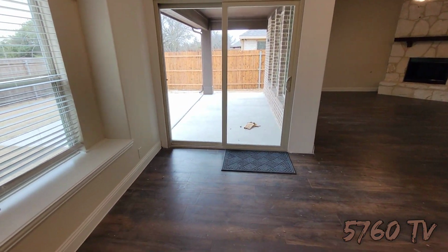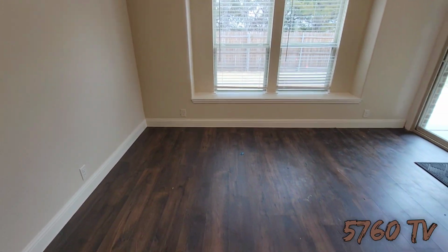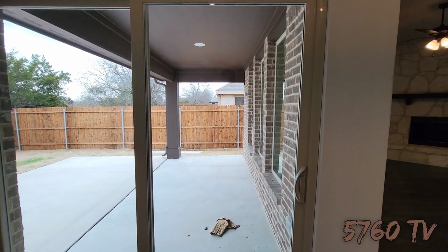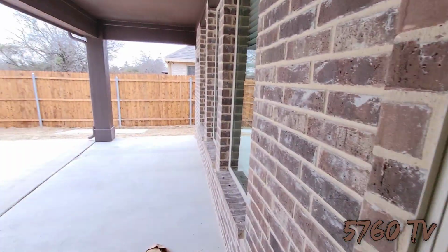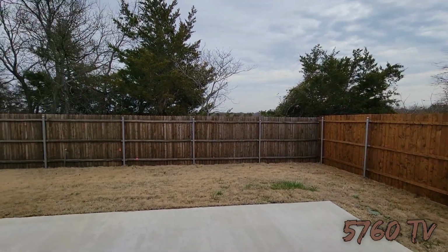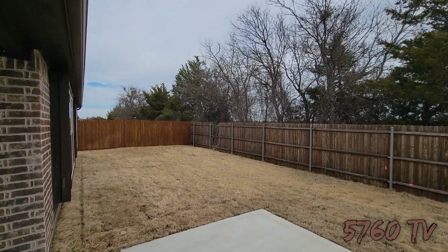You got your nook area over here where I'm standing. Let me back out real fast. Nook area, good for eating. Over here, backyard. Let's go to the backyard. So you got your backyard. The backyard, it's not like, well, they have to fix that fence. They want somebody to move in this thing.